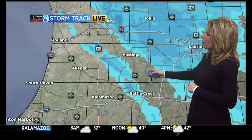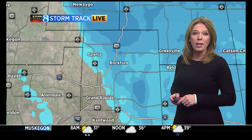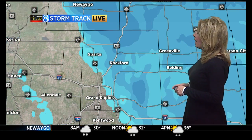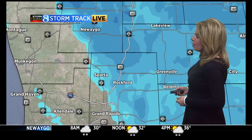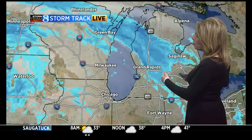As you can see, from Battle Creek toward Hastings and Middleville, Plainwell, Wayland into Kent County, looking at areas from Rockford to Lowell, Ada, Cascade, toward Belding, Saranac, Greenville, Carson City, up toward the Newaygo area, Big Rapids and Ludington. Really, the heaviest of that snow is now lifting off to the north and northeast.